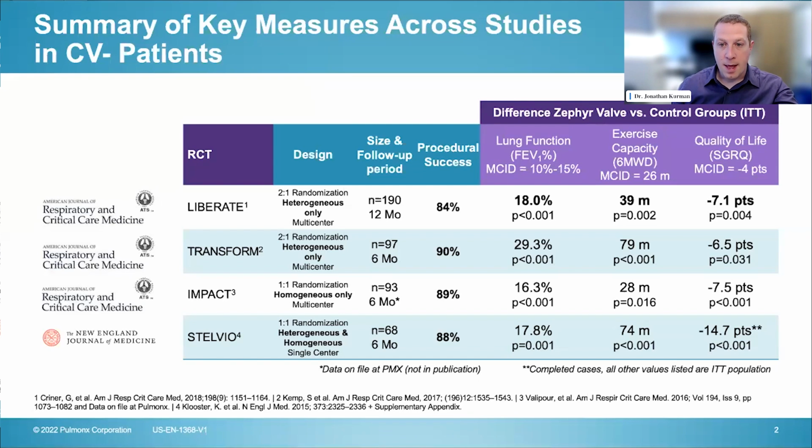And across all of these studies, what's important to note is that there were significant improvements in lung function, exercise capacity, and quality of life, as assessed by the St. George Respiratory Questionnaire. So regardless of the emphysema distribution, there was significant improvement across the board in those 3 categories among all these different studies.